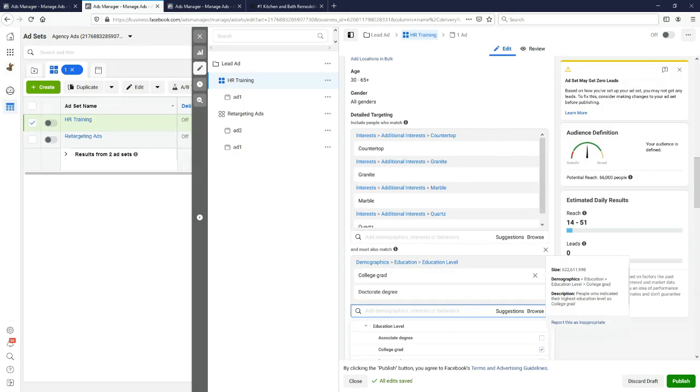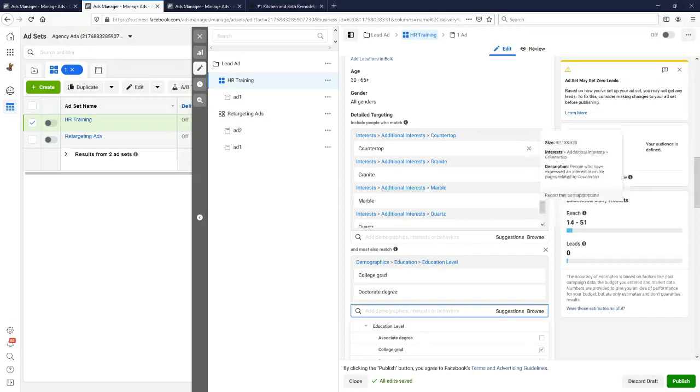What we found in the past, or with our testing, I should say, is sometimes when you put this education level in, you'll get a little bit higher end of a client. And again, this is just a general statement. This isn't 100% going to work in your area. So just test. I recommend open it up.